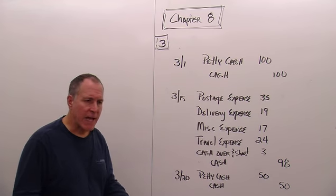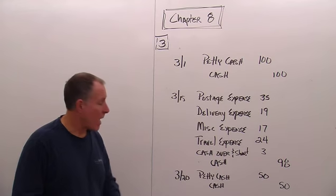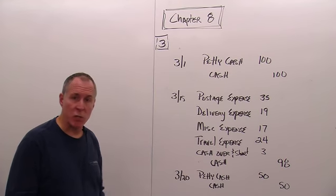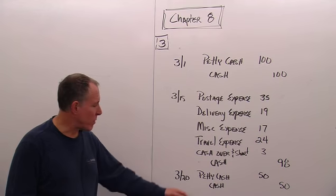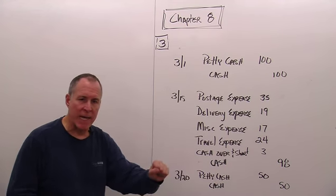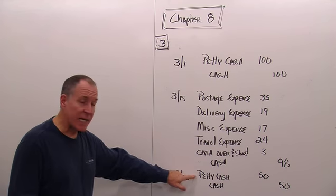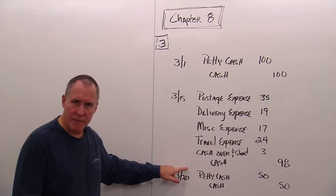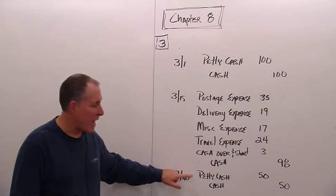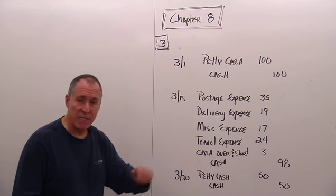Now, let's ask ourselves, if we were decreasing the fund by $50, how would this journal entry here on the 20th change? Well, what would happen is we would be taking money out of petty cash and putting it back in our regular checking account. So we'd be debiting cash, and we would be crediting petty cash, decreasing the petty cash fund.